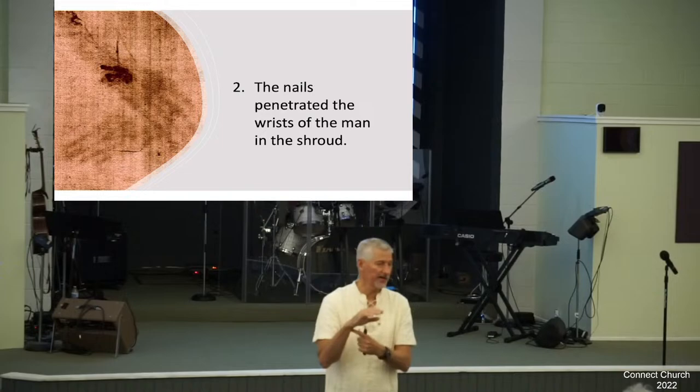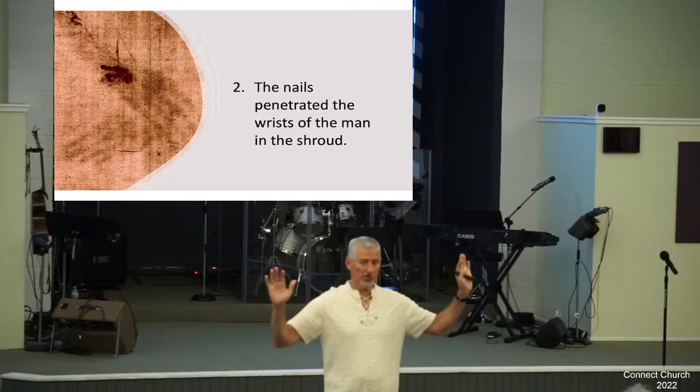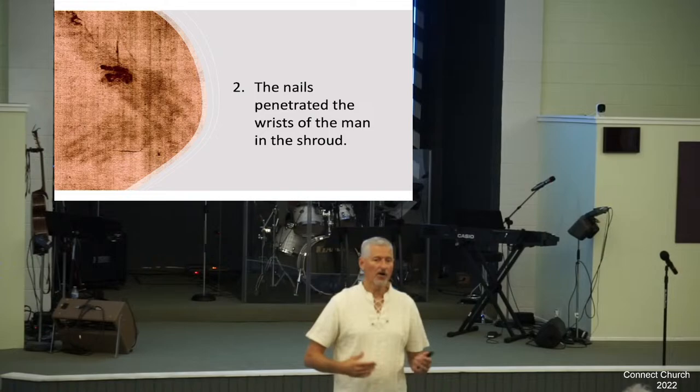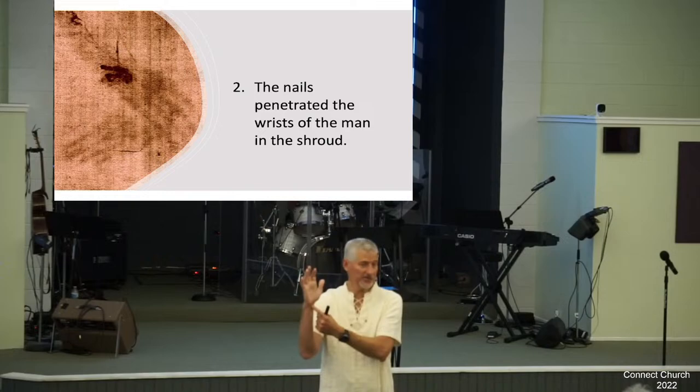It's only recently, within the last 50 years, that doctors have told us that nails in the palm would not sustain or hold the weight of an adult human on a cross, but here in the wrist, there were these two bones, and a nail strategically placed in between those two bones would hold a person onto the cross. And then just a few years ago, archaeologists discovered a corpse that had been crucified, and the nail was still there, and they know the nail went through the wrist. Now we know historically and scientifically that the nail went through the wrist.